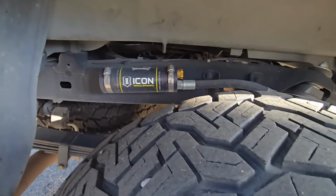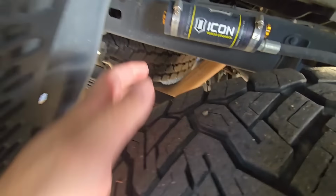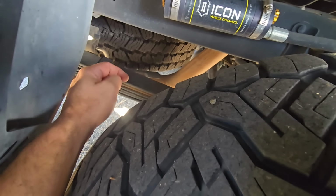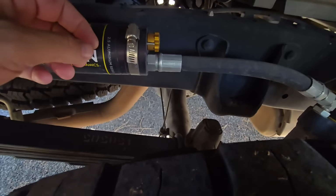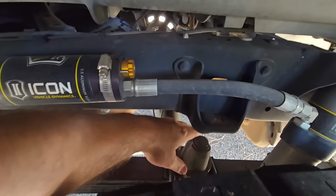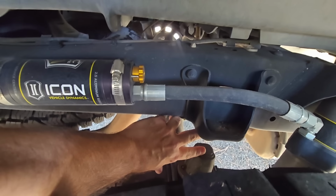Not needed, but what you will need on these Tacomas and probably some of these smaller trucks is to get yourself an add-a-leaf in your leaf pack put in, maybe even a beefier leaf pack. That will help out tremendously, especially with these Tacomas. This truck's lifted about 2 inches in the back, and I only have that much room between the frame and the bump stop on this.